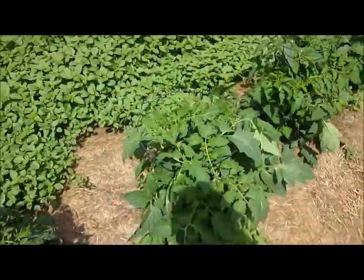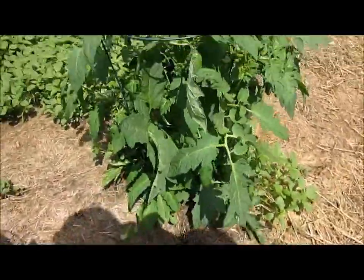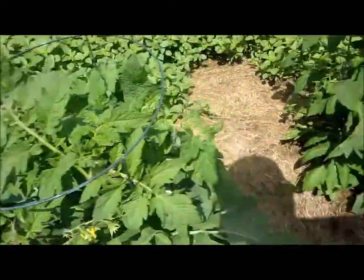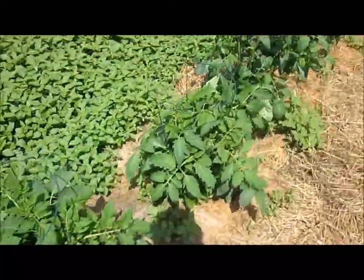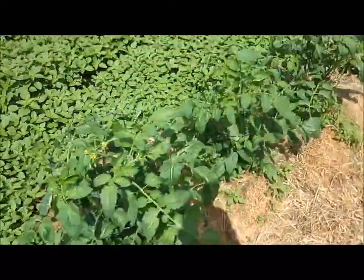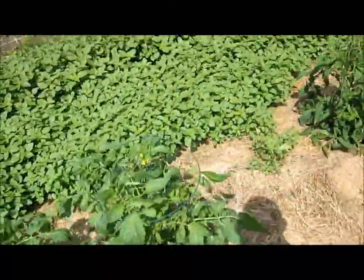Look at that plant. It may not look that good on camera, the color, but the dark green is just very impressive to me. I think these are some of the best tomatoes as far as size and what they look like that I've ever grown. I've only been growing them for 3 years now, but you gotta start somewhere.